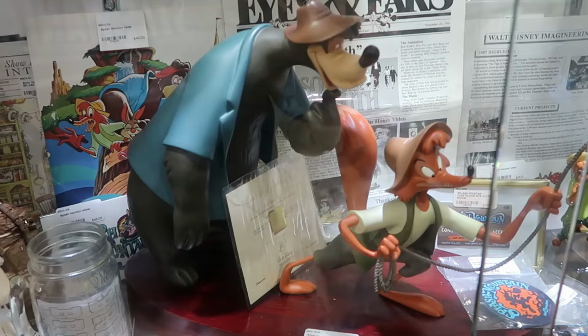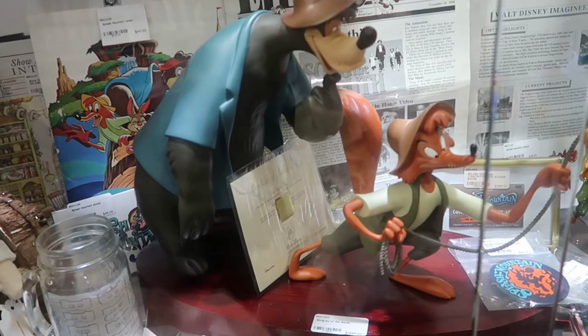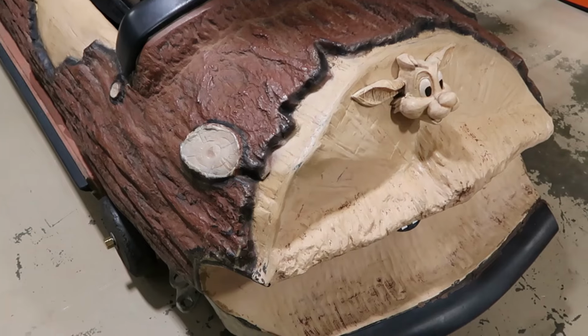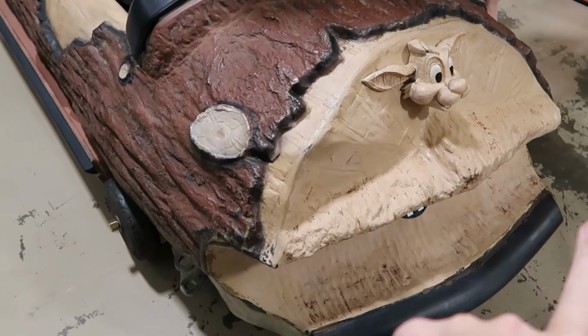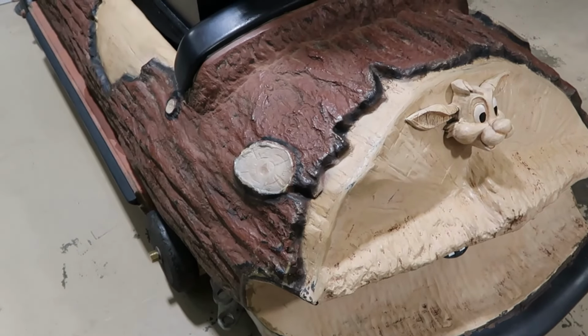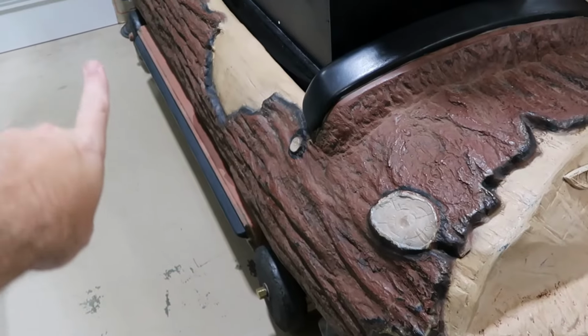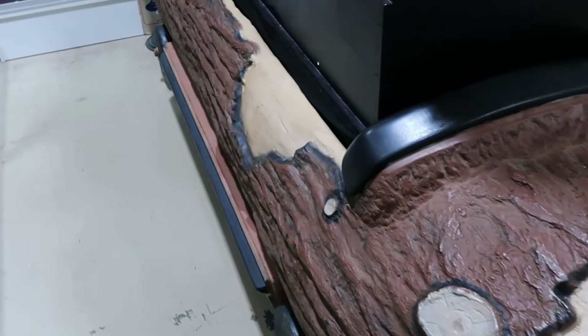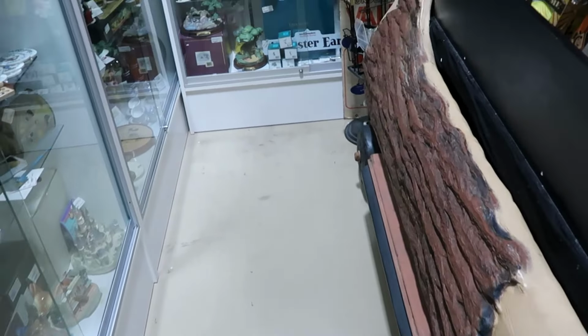Here's a huge sculpture from Splash Mountain, Song of the South. And speaking of Splash Mountain, how about one of the ride vehicles they have here with Brer Rabbit on the front? You can see the rubber bumper is still attached to the front of it as well, and then the different side beams and the wheels. Really neat to see though, you don't know what you're gonna find here at the Lakeland Antique Mall.